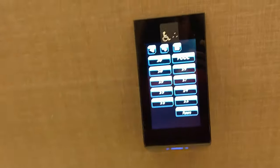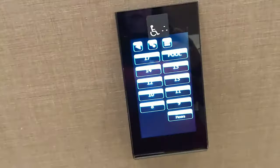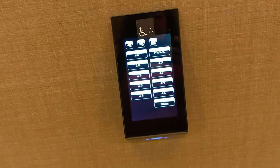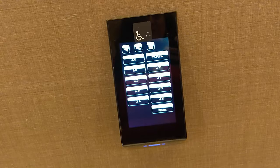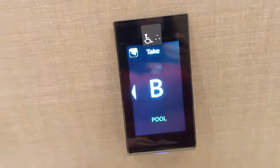So whatever you do, make sure that you always have your key card with you. It comes in handy. So I'm gonna go to the pool, and now it's gonna tell me to go to car B.